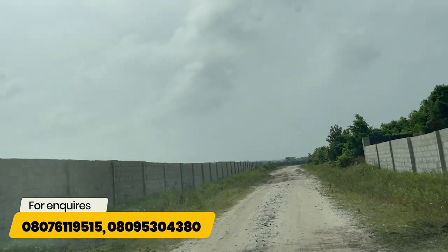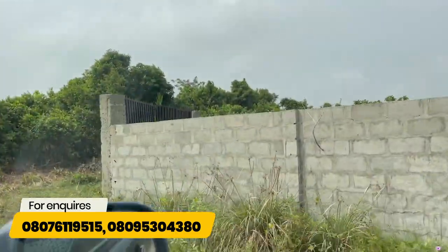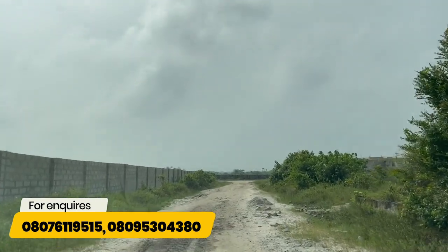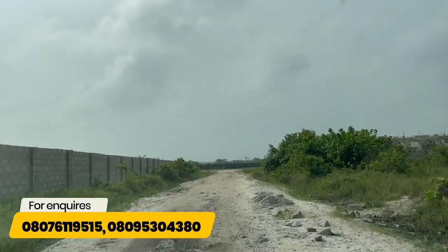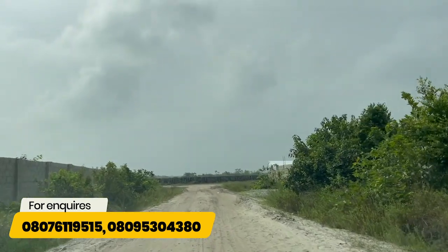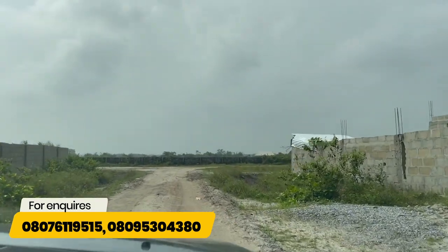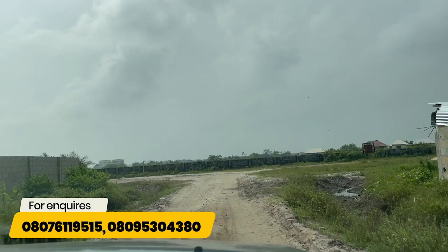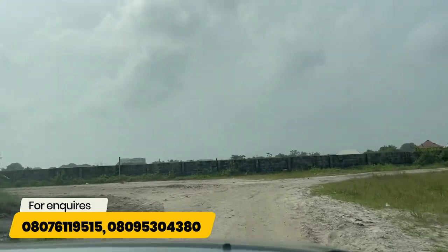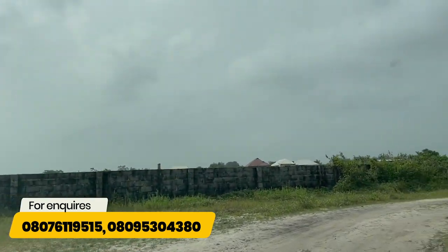So if you notice, you see there are so many fences. Look at this one now. It's obviously new, right? So there are people who had acquired land years ago, some have acquired recently, and some people building. So it's practically a new site. That's just the truth. It's a new site. Okay. So yeah, if anybody told you it's an existing functional place, please don't believe them. It's not. It's a complete new site.